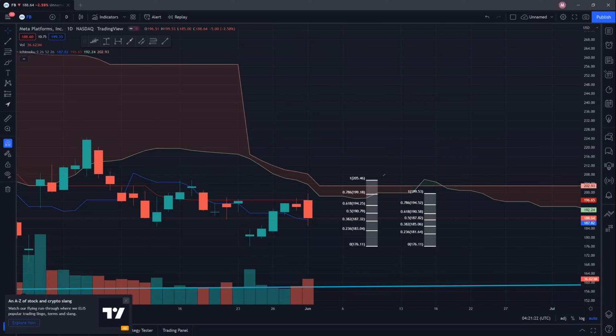Unfortunately, if you use the Fibonacci retracement tool to plot, you can see that we were rejected all the way at this 78.6% at 199.18. Just yesterday, we hit a high of 199.53, surpassing this resistance, but we actually started to sell off after clearing this resistance. So it seems like it was a fake breakout.